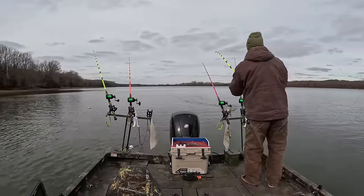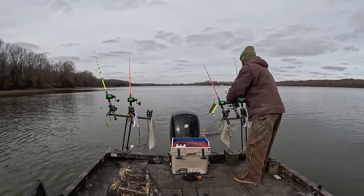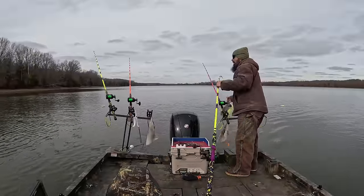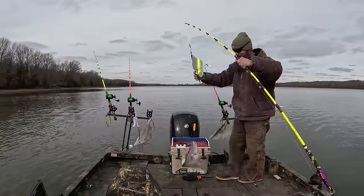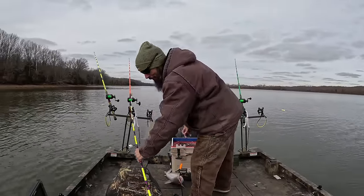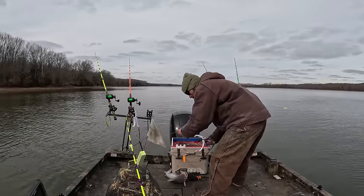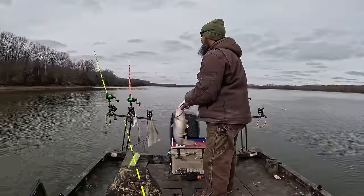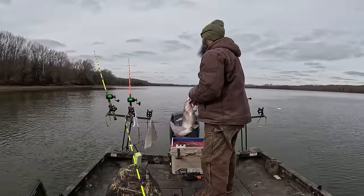But like I said earlier, you can't dismiss little places like this. Even if you haven't caught them there, it doesn't mean that these fish won't eventually show up there. Worst case scenario, you just continue to not catch anything on them. But you might hang into a good one. And that's what we did today. I actually hung into a couple of decent ones.